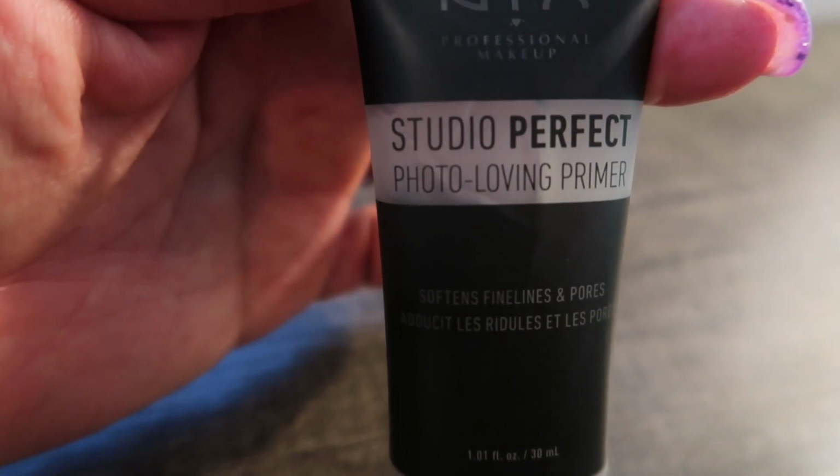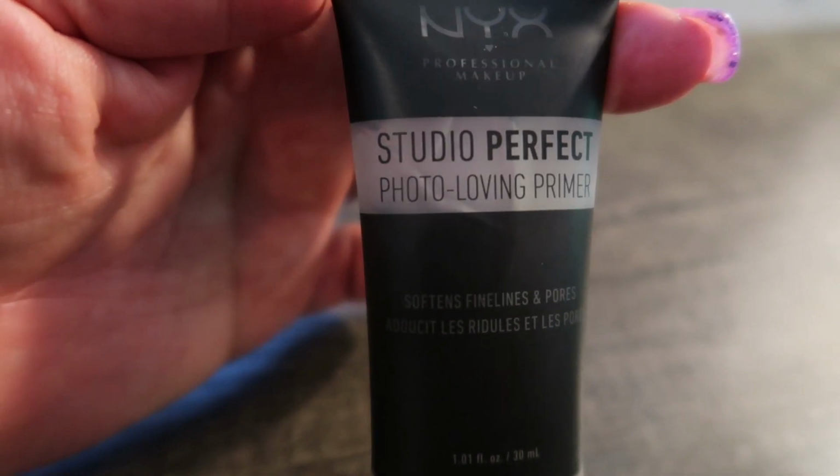Next up is the NYX Studio Perfect Photo Loving Primer. I love this primer. This is an exact dupe for the Smashbox Photo Finish Primer. This is $13 and the Smashbox is $36. And dare I say, I like this one a little bit better. It goes on nice and even on the skin. It has the perfect amount of tackiness to hold on your makeup throughout the day. And again, it's $13 versus $36. This is the clear, which is what I generally pick up because it's a primer. I don't really want it to add any color or pigmentation to my face. So I generally, again, will pick up the clear.